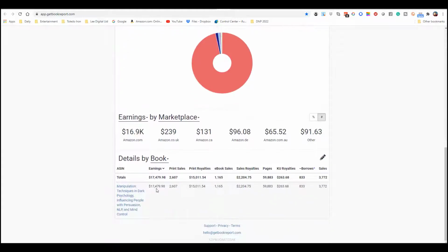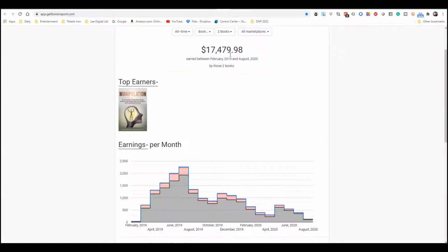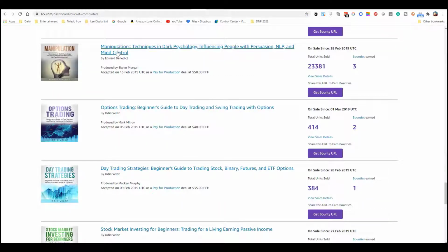This book has generated over $17,000, and it cost me like $300 to make. $300 and change. All right, and when I've shown you these book report pages, right, this is just one avenue of revenue. This is just one. Let me show you, there's at least two more. Let me show you audiobook sales for this book.